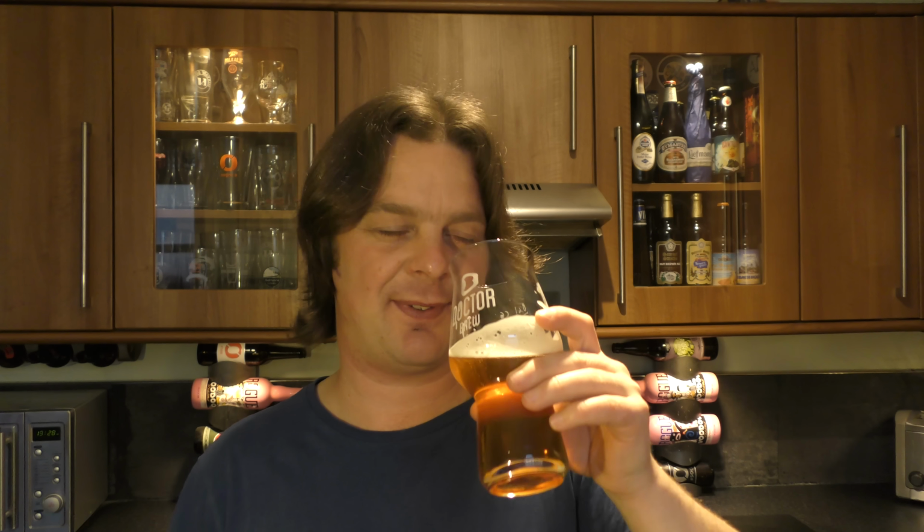Biscuity, it's fresh, freshly baked bread going on in there. Like you've walked past a bakery in the morning and you can smell that bread cooking, that warm bread. It's got that kind of sense to it. There's a little bit of nuttiness coming through. But man, that massive hoppy finish on the end is fantastic.